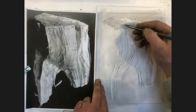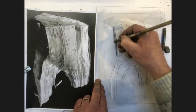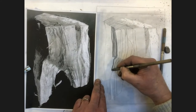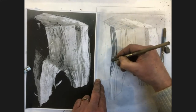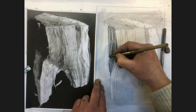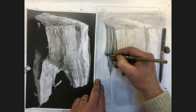This dark area in here, I'm going to use that sort of similar heavy vertical line. You might do that. You might do it another way. You might do it with a wash or whatever. It's up to you, but see what you make of it.